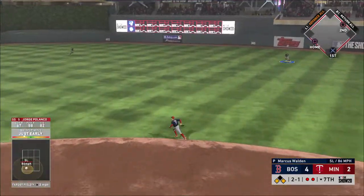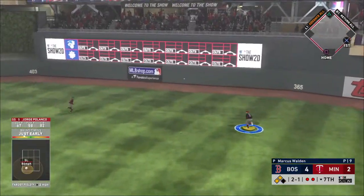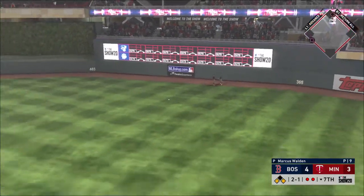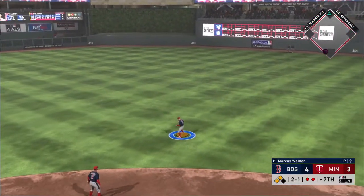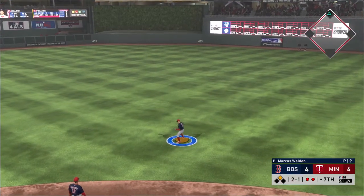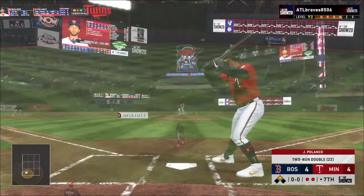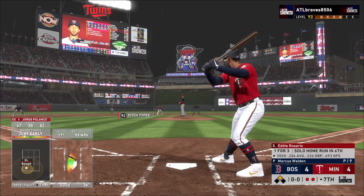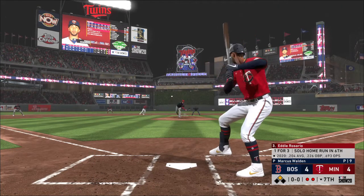Now this is driven out to deep right center. This could be trouble. And this is going to get down for extra bases as that'll get one, if not both of them, home. And the tying run is in to score all the way from first. It's a 4-4 game. The left fielder, number 20, to the plate now, Eddie Rosario.